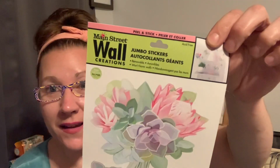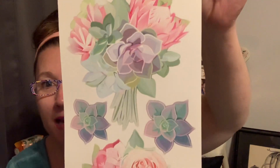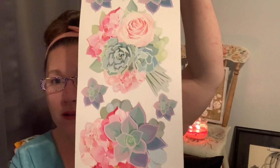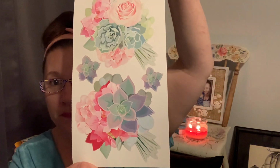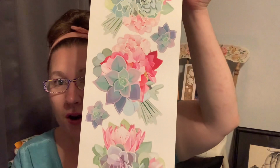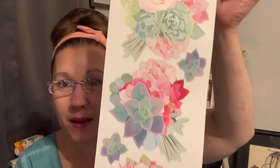And then I got another wall cling here. And these are all really, really beautiful succulents on it. And they're just stickers for the walls. And I have a really decent sized craft room in the back that I'm trying to put together. I haven't quite put all my pictures up or anything, so I just thought that I would get another sticker to be able to put up on the wall and see where I can position this.